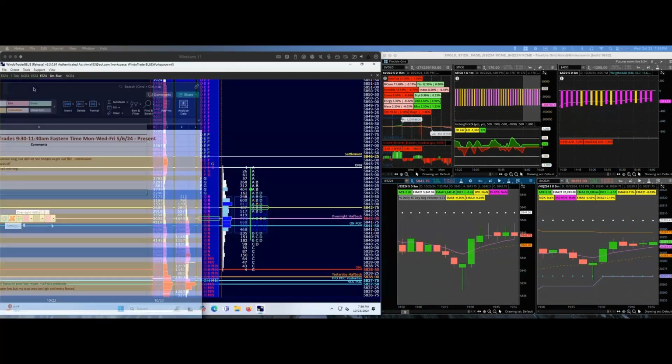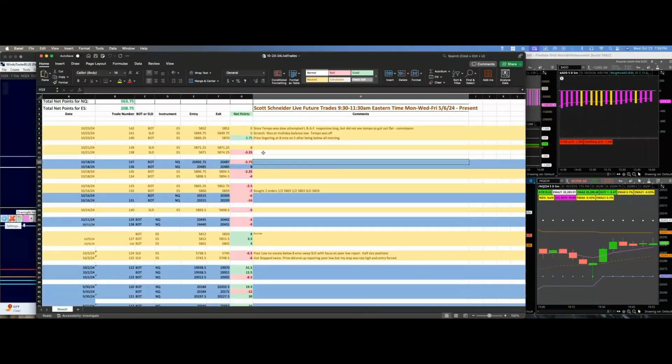So this is my journal of my trades. So far, since I started with ShadowTrader in May, like I said, today I took my 142nd trade, proud to say. I've got a net total of 208 points, 75 in ES and 563 in the NQs, as you can see in the top left. If you see it in yellow, it's an ES trade. If it's in blue, it is an NQ trade.